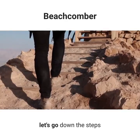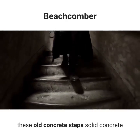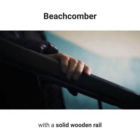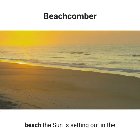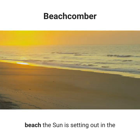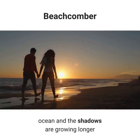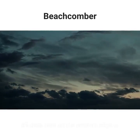Let's go down the steps. These old concrete steps. Solid concrete with a solid wooden rail. Down to where they meet the sand of the beach. The sun is setting out in the ocean, and the shadows are growing longer. It's dusk here on the western edge of the world.